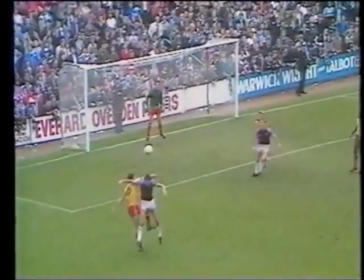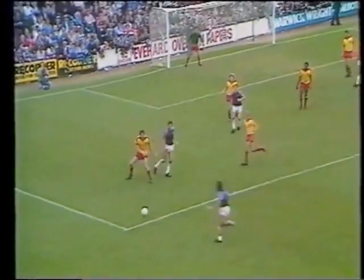Devonshire crossing it in there. David Cross. Here's Lampard coming up fast, trying to get to that byline with it. Does so well. Yes! Trevor Brooking!